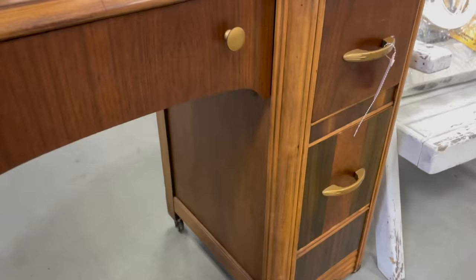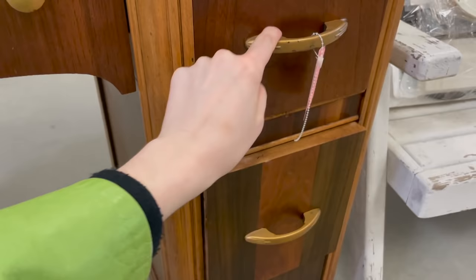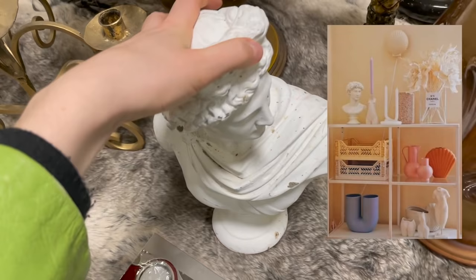Oh, I like this one. I just love the two different tones of wood here. I don't know, I just love it so much. I could also do new handles. Oh, actually, I don't even know. You might just want to keep it as is just because it is vintage. Wouldn't this be the best couch ever if I just sat here and did my thrift hauls? I kind of want to get this guy right here. I think he'd be really nice decor.